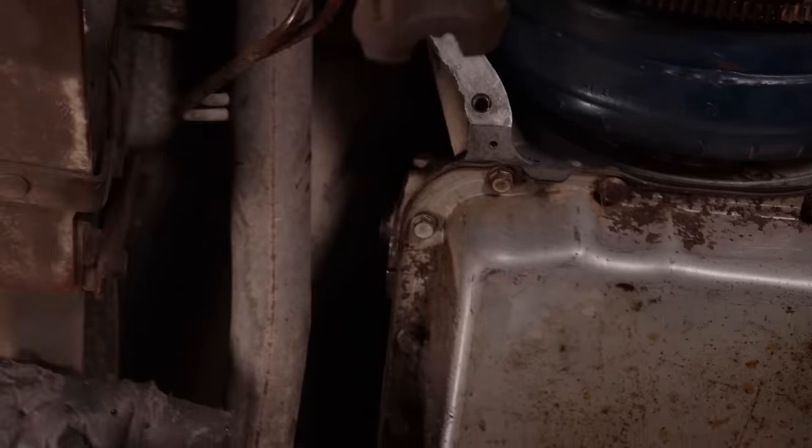This has got to be the most iconic design. It's looking good. Sure is.